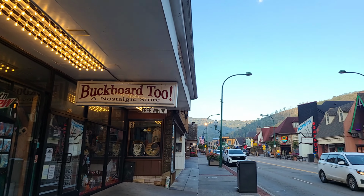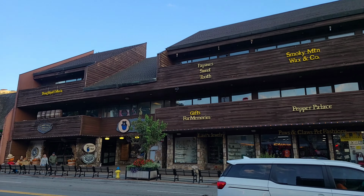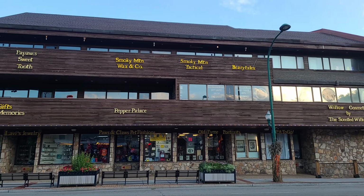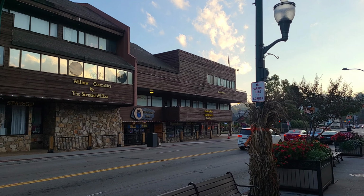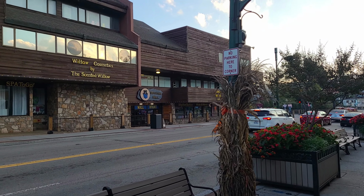And across from the Buckboard 2, you have the Mountain Mall. This place has been here forever. And one of my favorite stores is also located in here. We'll get across the street and I'll show you that.